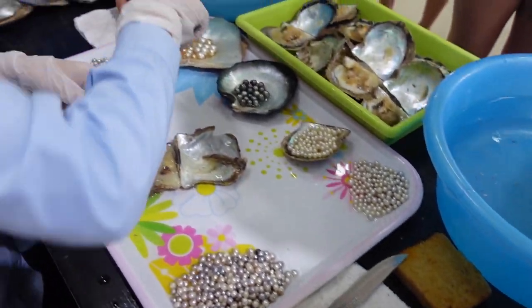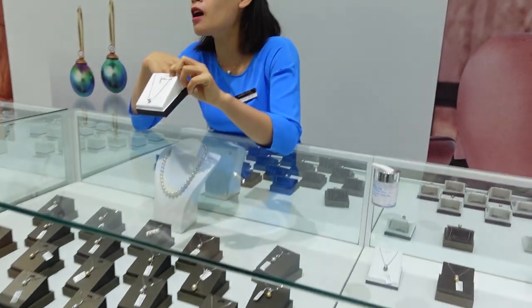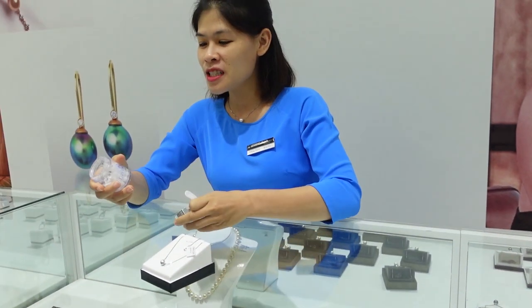Yes, you see the pearl, you see? You see the new pearl is quite shiny. But it's 10% off for everything. This is cream. Pearl cream. Do you want to taste the cream?